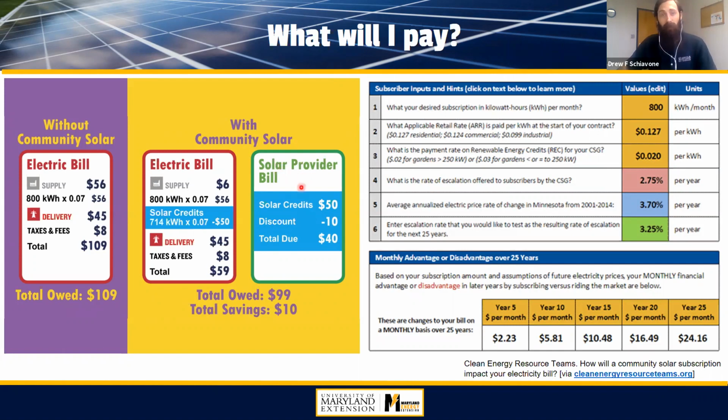And so these two bills go hand in hand, and you should be able to match them up month by month and see how it works out based on the credits you get from the subscription. So if you look at the provider bill here, the solar credits you get are $50, and they're giving you, I think, a 20% discount here. I don't think we're going to get nearly that in Maryland. This is another state using their example here. But you'll typically get some discount, and we'll talk about some of those options here in Maryland. So your total bill for your solar provider is going to be $40, and you're going to owe that $40 to the solar provider.